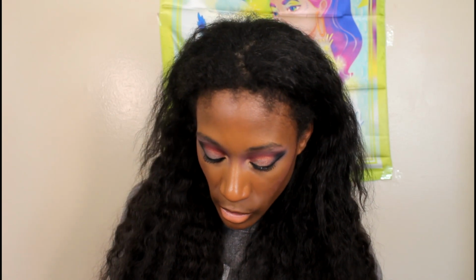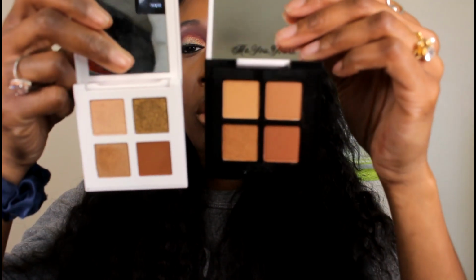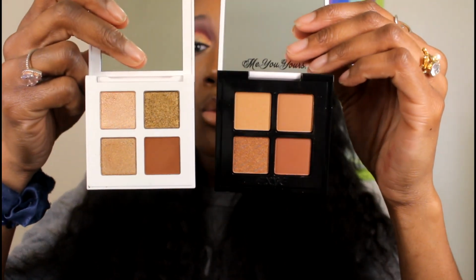So this underrated versus overrated is the Makeup by Mario Glam Quad in the shade Bronzy Glam, alongside the Icing Color by Give Beauty, the Rich Girl Quad. I feel like both of these are pretty much the same premise: you get 4 neutrally toned shades. Now she does give you more mattes than Mario does. She gives you 2 mattes. Mario gives you, I think, 1 matte and 3 shimmers or something like that.